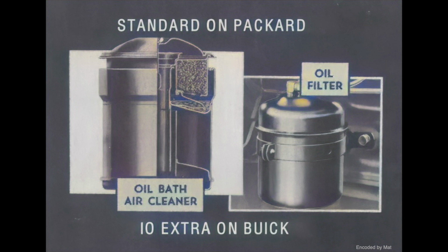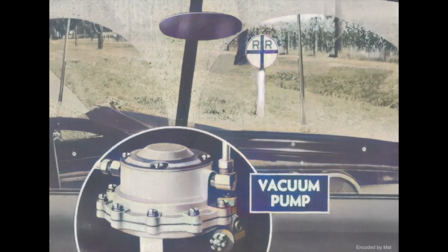To ensure utmost purity of the engine oil and promote long engine life, an oil bath air cleaner and two-stage oil filter are standard on Packard. These two important features cost $10 extra in the Buick. Another quality feature offered in the Packard and not provided in the Buick is the vacuum pump, which assures uniform windshield wiper speed under all conditions in hill climbing, during acceleration, and at high speeds.